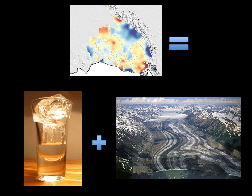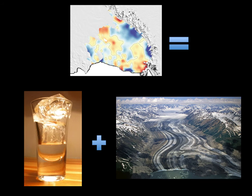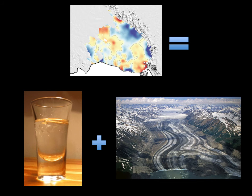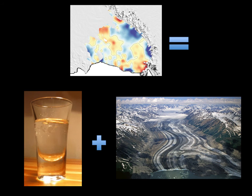So if we want to be able to correctly interpret the observations we make from this ICESat satellite of these thickness changes, and we want to be able to attribute that to what is climate change forcing, so the melting that we see, we have to be able to pull out what's happening from the glaciers as they just speed up and slow down relatively naturally. So we have to pull apart the forced cycle from the unforced cycle. So how do you do that?